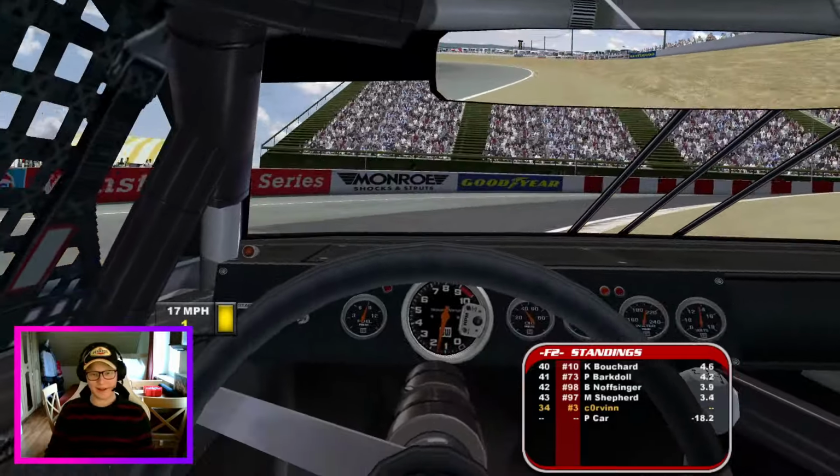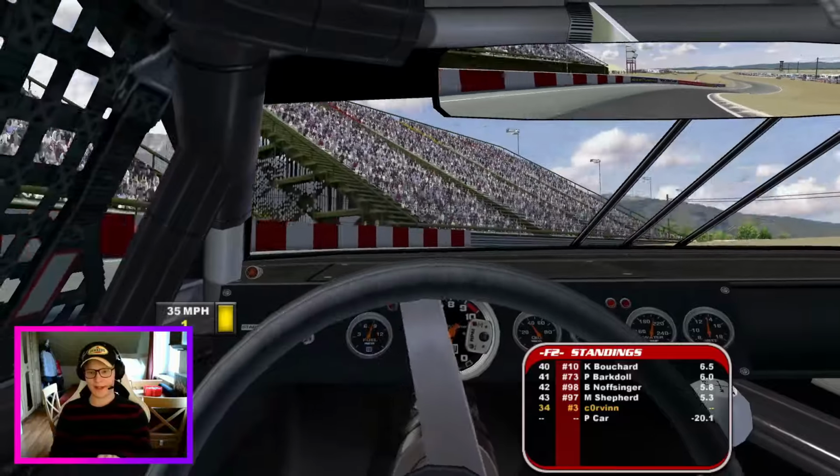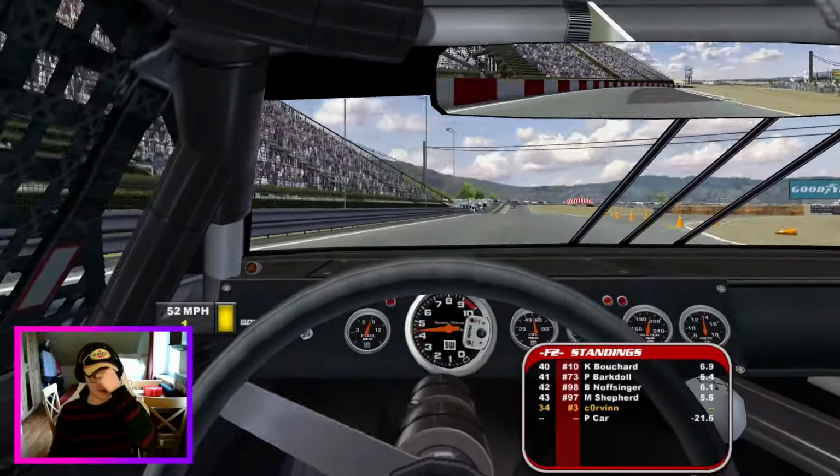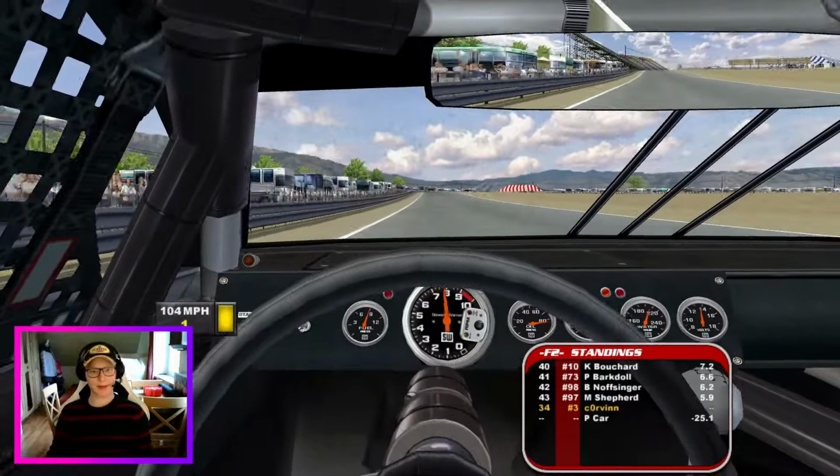Up that hill through the S's, running up the hill. That's where some drivers got injured or worse. Looks like we're bent up on the back end. Oh, yes, we definitely are.